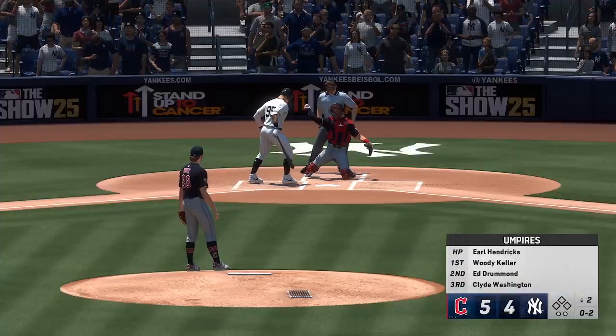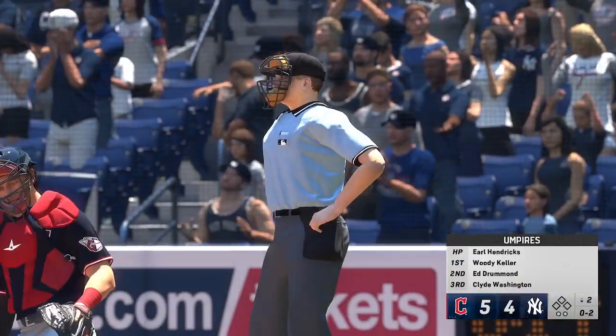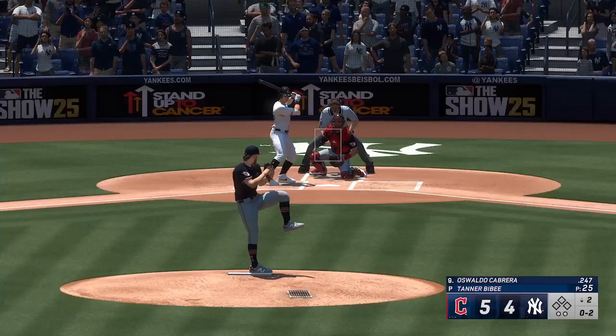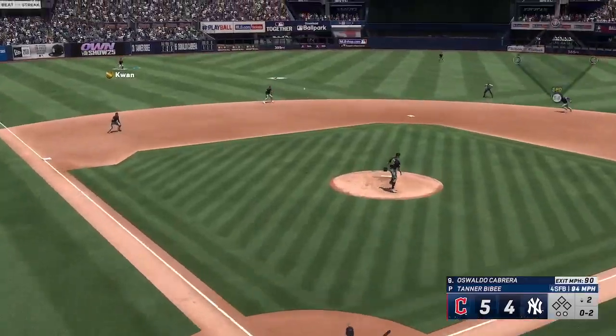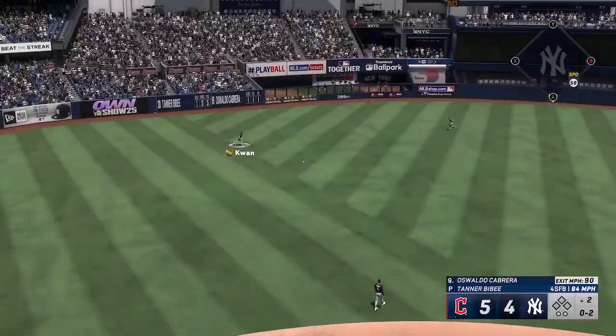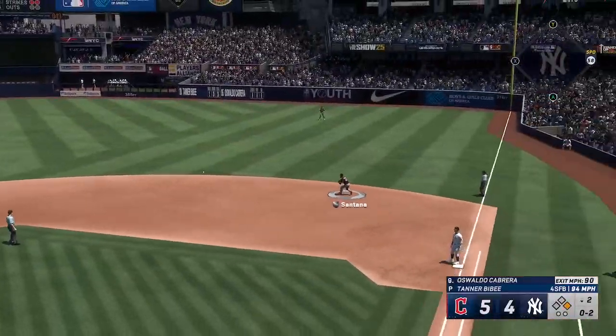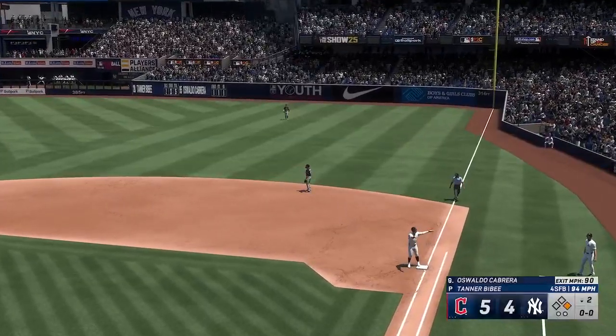That's in there. Our plate umpire, Earl Hendricks. Yeah, with Hendricks, Boo, kind of interesting. He's a good, consistent umpire, but you do hear that he kind of favors one side of the plate more than the other. So it's really hard to know for sure, but I think that usually it has to do something with where he sets up prior to each pitch.